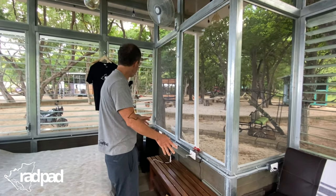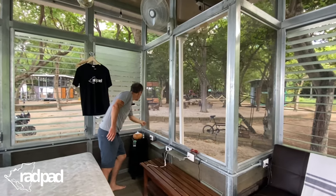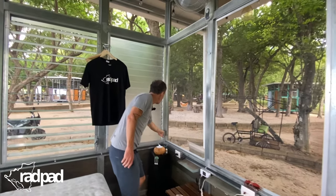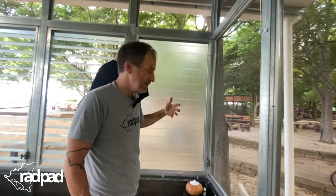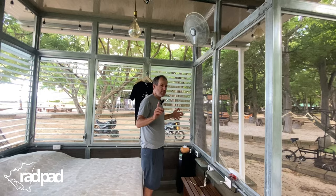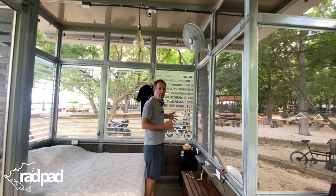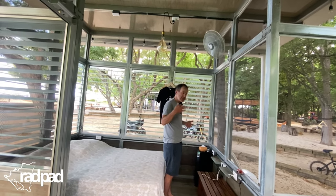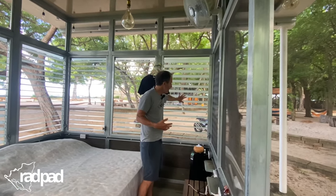Now, for panels, if you choose, say, a window like this, when I close this window, super easy to open and close. When I pop it shut, now we can't see through at all, and they can't see me, but I still get some light. So the windows, you can choose a slat window like that. You can choose a solid window if you want. Think a lot about it when you do a solid window, because that's gonna stop your airflow. It is a little less expensive, but just think about it a lot. Airflow is super important in a rad pad.